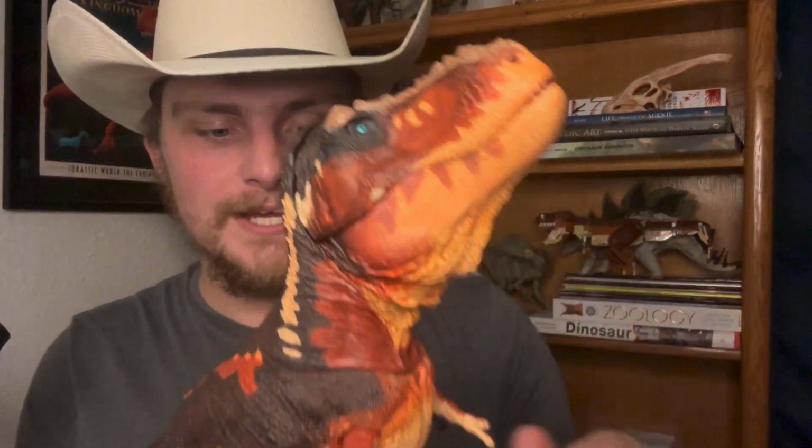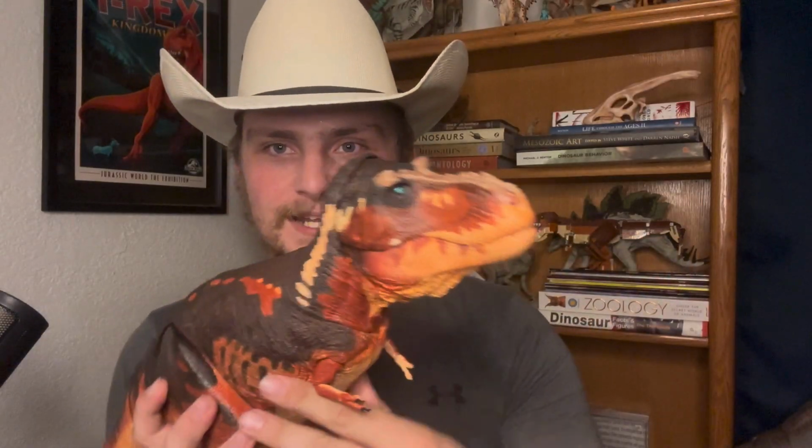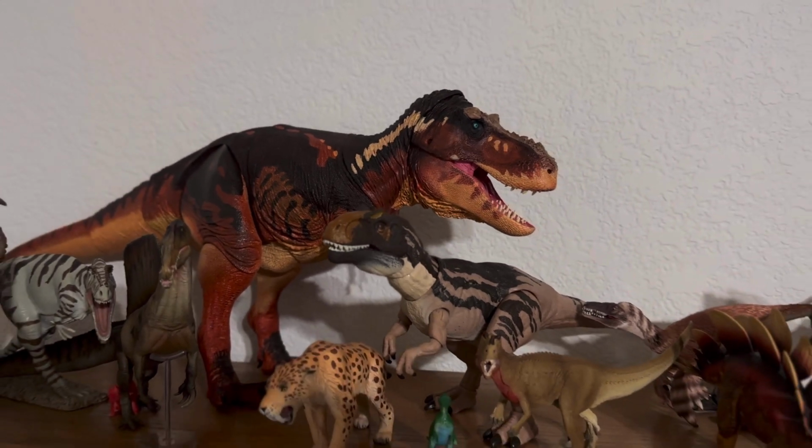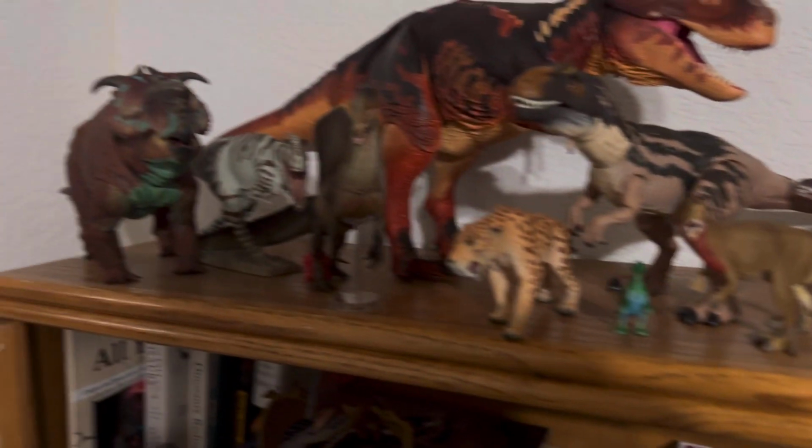But I am very excited to have this figure in my overall collection. I don't have an accurate T-Rex yet, well, until now, accurate to our current understanding, and I just think they absolutely nailed its design. It's seriously my favorite thing, and I think it's going to be so cool to see it in the background of my videos.